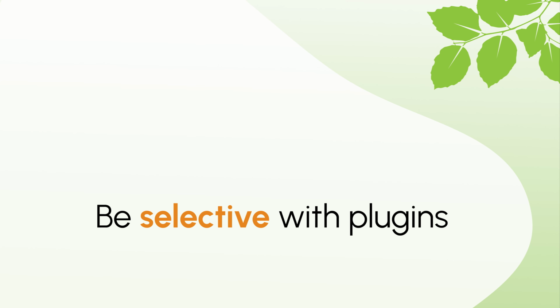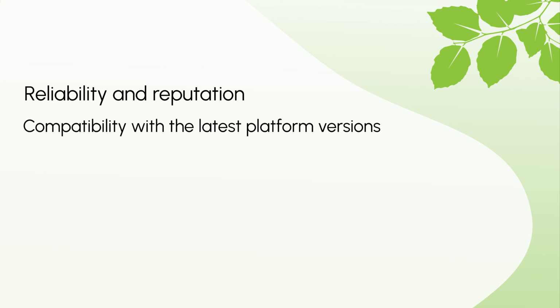Be selective with plugins. Plugins improve the functionality of a WordPress website and allow for a more bespoke and unique user experience, but too many will significantly increase a website's carbon footprint. When selecting plugins, look at reliability and reputation. Is the plugin developer trustworthy? What do reviews say? Compatibility with the latest platform versions.